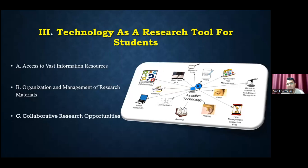Share resources and collectively enhance their research skills. These online communities provide a supportive environment for students to learn from one another, explore different perspectives, and gain exposure to diverse research methodologies.